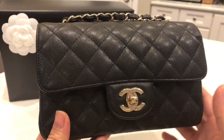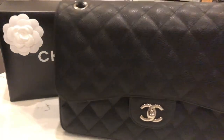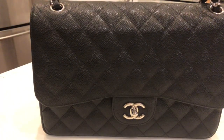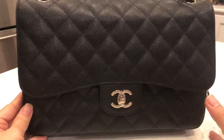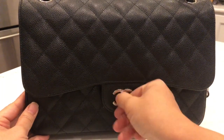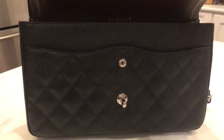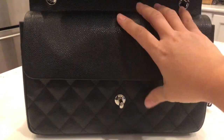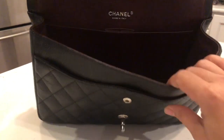So the next bag that I knew I was going to get was going to be this beautiful bag right here. And I'm going to move that box. This is the Chanel Jumbo in the black caviar leather with the silver hardware. And I knew I really wanted a double flap for this bag, even though it does add the weight. I feel like the double flap is so unique and special to Chanel flap bags. I really wanted to experience that, and I knew I had to have the double flap and not the single.